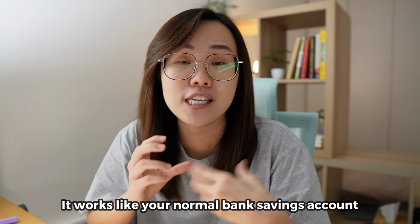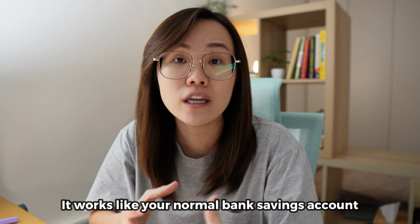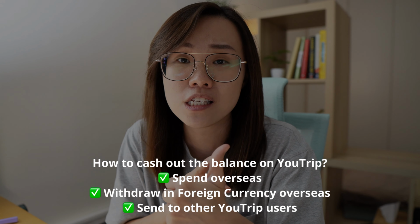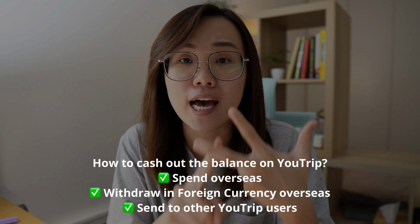For Trust Bank, it's unlimited, no cap. If you want to compare, one is using Visa, another is using MasterCard. Another main difference between Trust Bank's debit card and YouTrip is that with Trust Bank's debit card, their savings account, you can transfer back to your main savings account, let's say UOB One. But with YouTrip, because it is a prepaid wallet, you are topping up to their platform, you can't withdraw this amount back to your savings account. You can only either spend it overseas, withdraw the money overseas in a foreign currency, if not, send it to another YouTrip user. Trust Bank and YouTrip is my go-to.